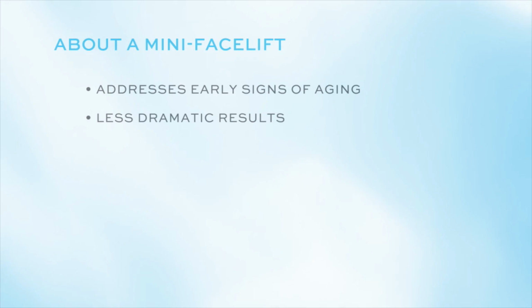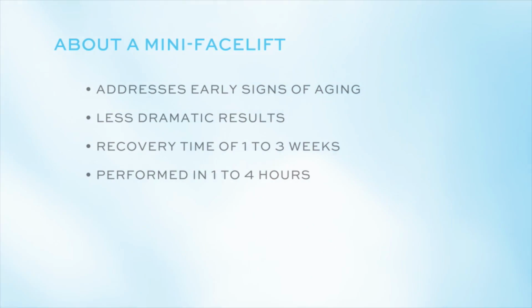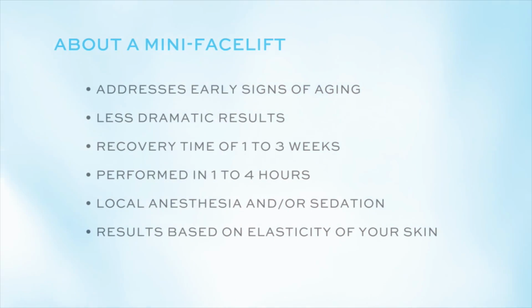If you're looking to address early signs of aging in the mid-face, including the cheeks and nasolabial folds, a mini facelift may be the option for you. This limited incision option, usually placed at the temples and hairline area, allows your surgeon to access underlying tissue and muscle.